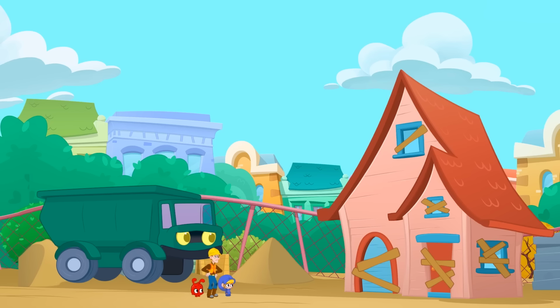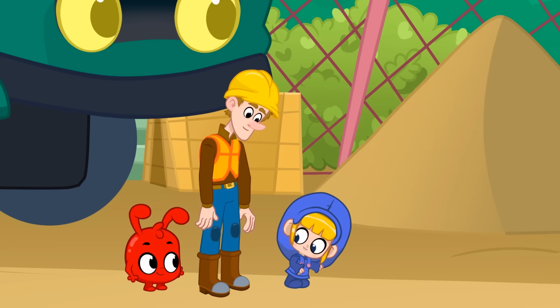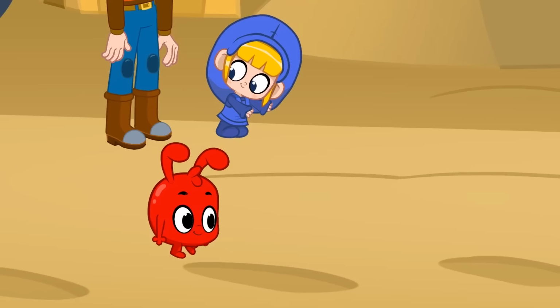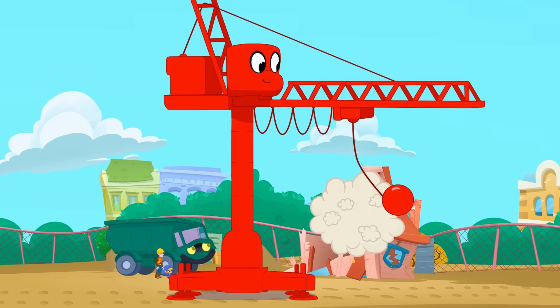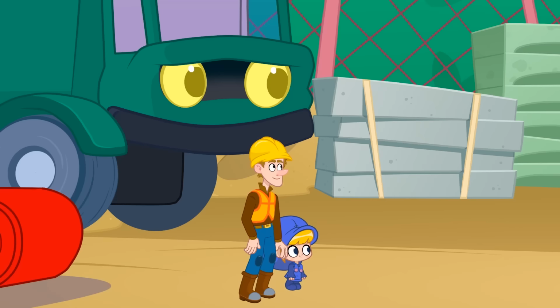We need to build a brand new house here. But first, we need to get rid of the old one. Morphle, morph into a wrecking ball! Okay, Morphle, ready when you are. Okay, robot dump truck, clean up the mess.